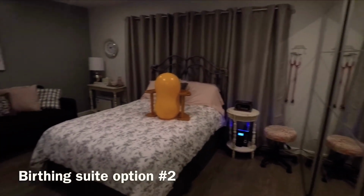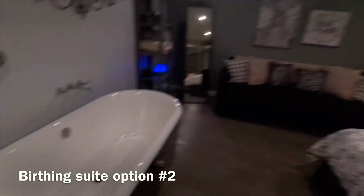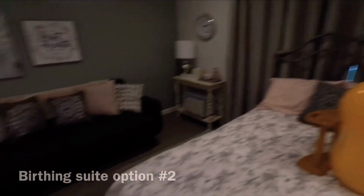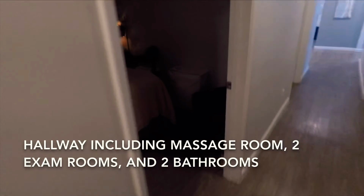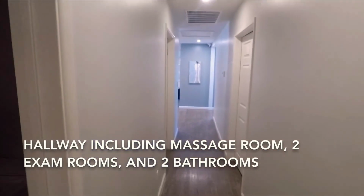This right here is the other room, the one that I will not be giving birth in, but it is another option for moms if they want to give birth in this one. You can see it's pretty similar. I'll just finish with a little walkthrough. And there we have the massage room for the prenatal massages. There is a bathroom, another bathroom, and an exam room.